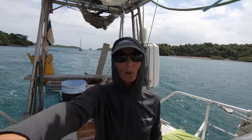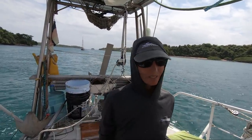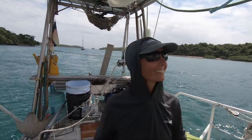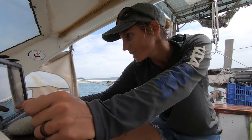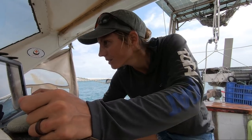Doing 6.1, for once the current is in our favor. Yay! My Pelagic autopilot took over for now. I'm gonna put some waypoints in here. Also, I'm gonna do a little check down below real quick.